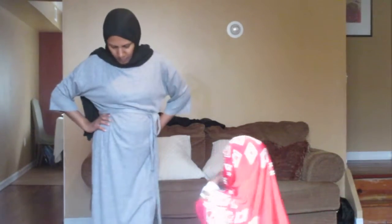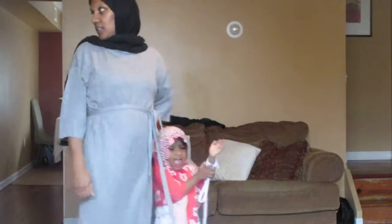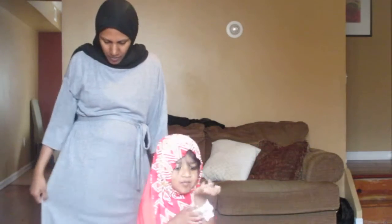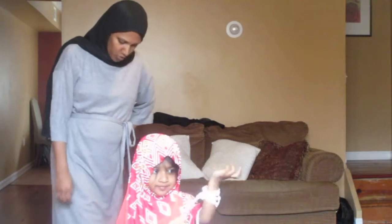Okay, so this is dress number one. I have tights on under because it's more of a three-quarter dress. I like it. It's comfortable. It's more for the fall, maybe, or the winter to wear to work. But I like it though, it's cute.